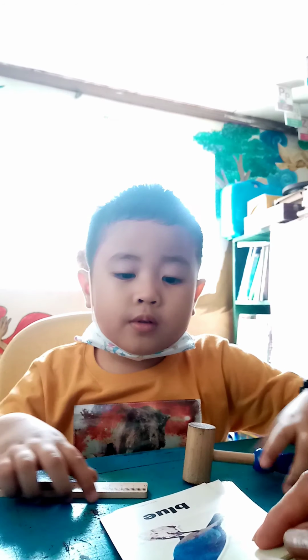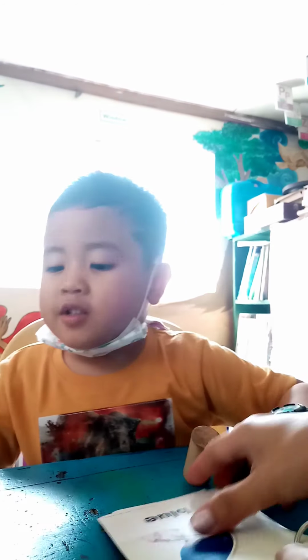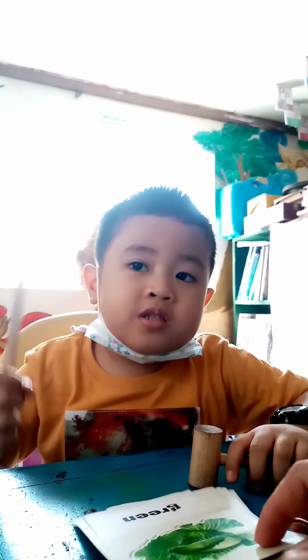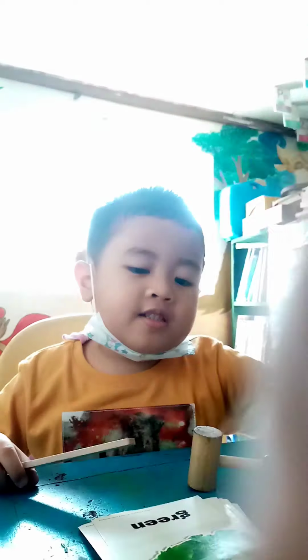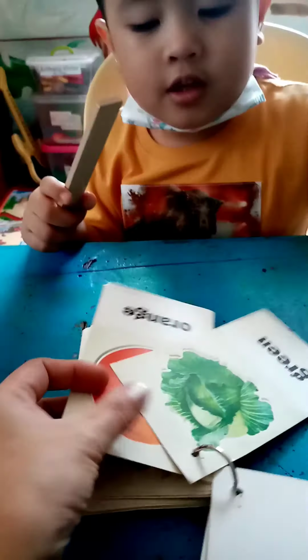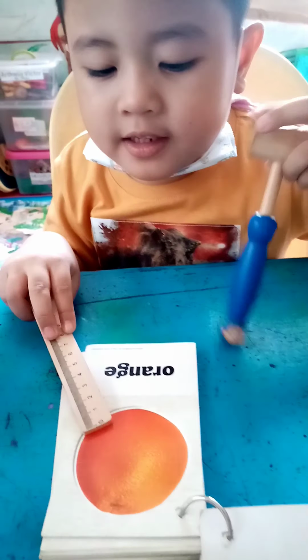What is this picture? Bird. A bird. Blue. This bird is blue. What about this? It's green. It's the lettuce? The vegetable is green. Okay. What about this one? It's an orange.